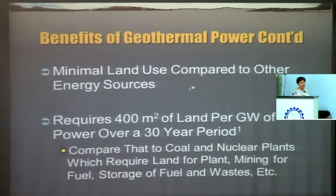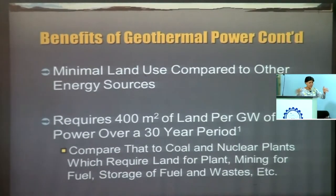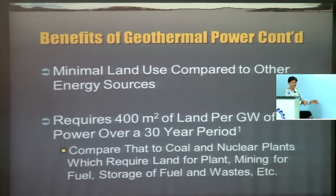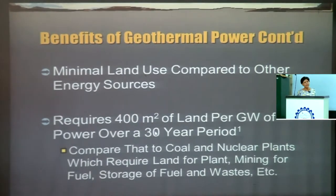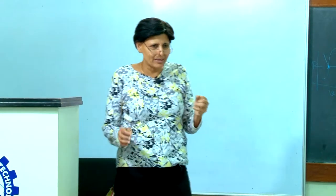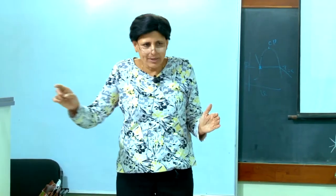Minimal land use. Another advantage: minimal land use. That is true. You don't need space at all. A small vessel, like we have visited the houses, which my student had in order to take the experimental data. It can be very small, just like your water pump, there is no need for extra space at all. And if you want to construct for electricity production, minimum is in kilowatts or megawatts. So if you want to go for 1 gigawatt, can you imagine the area? 400 square feet. That's all that is required. What is 400 square feet in this room?